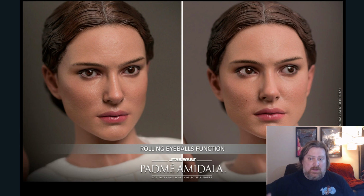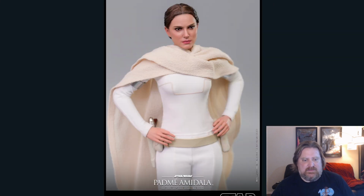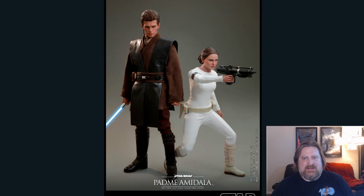And to me, the blogger photos looked fantastic for this figure. I thought that the head sculpt looks really, really good. That's just my opinion. I know some people have different opinions on that, but I think it looks really good. Now, this look right here, not going to be displaying it with this look whatsoever. I'm not sure who will. Maybe every once in a while you can, but I just think the more iconic look is obviously this right here.